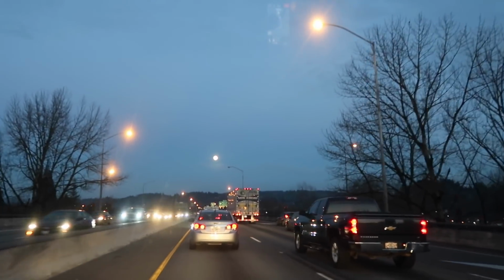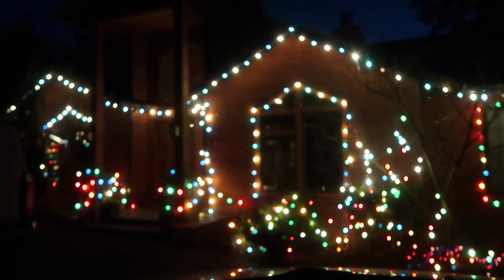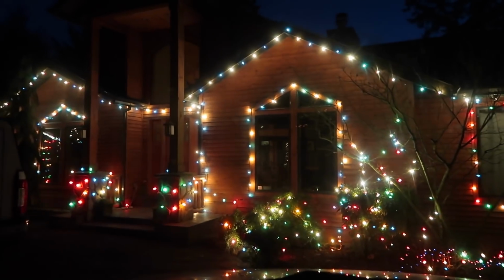I'm just casually waiting for my car to defrost. I'm driving to Katie's right now. We're gonna decorate cookies, have fun, get in the Christmas spirit. I arrived at Katie's house and it literally looks like a full-on winter wonderland.